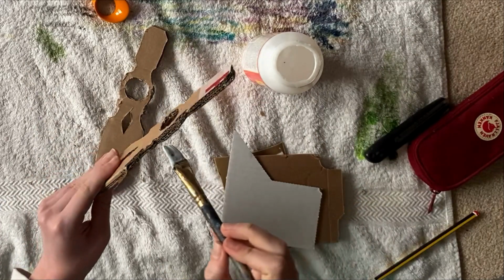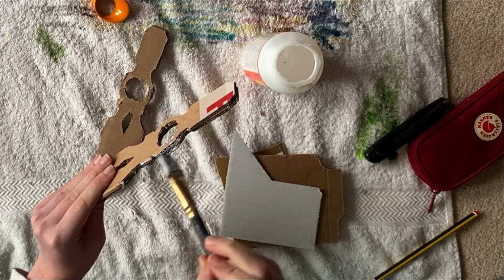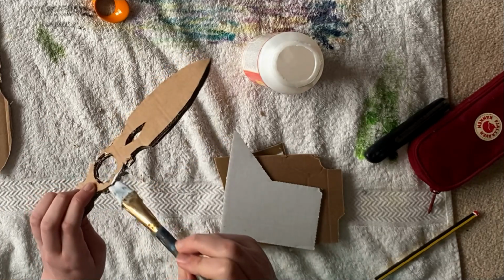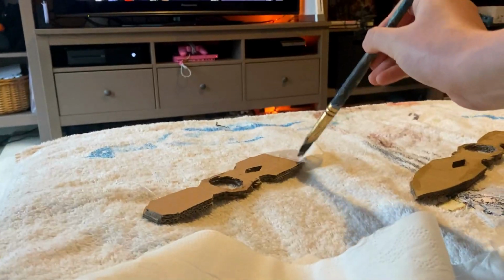So now I had both of my knives put together. I did some final touch-ups with some Mod Podge, made sure they were all sealed in and stuck together with enough adhesive, and then moved on to paper mache.